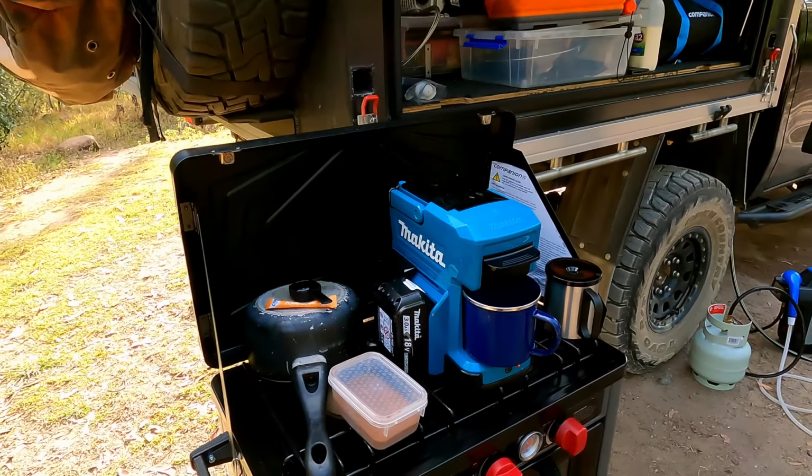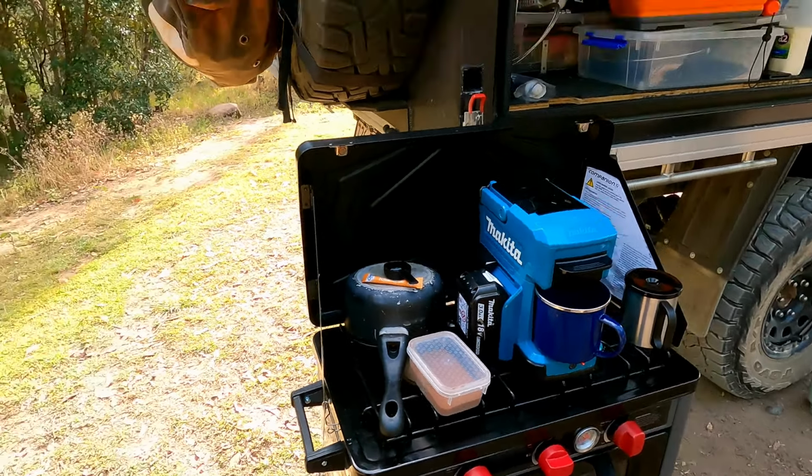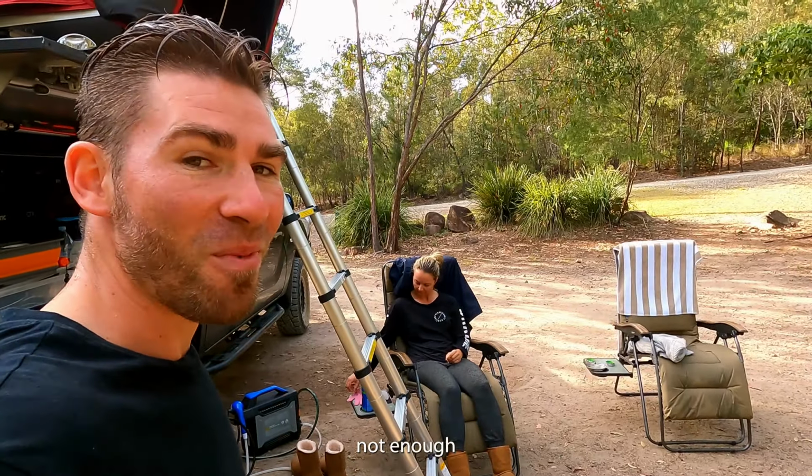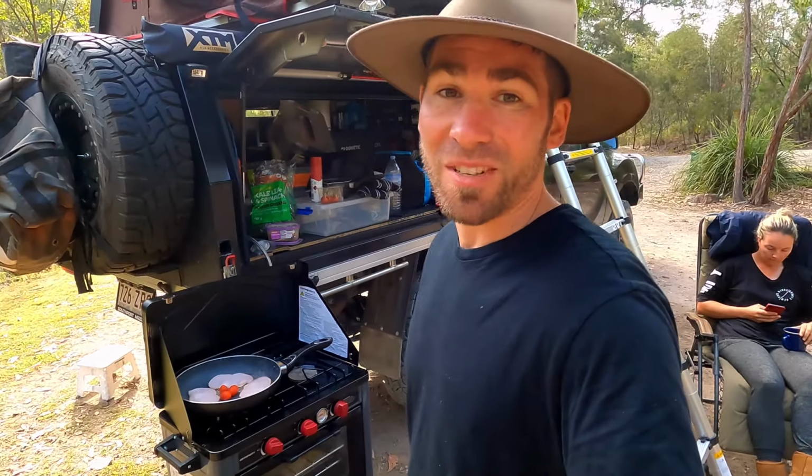Here's a coffee machine I bought her for her birthday, Makita. Just runs off the drill batteries. Sucks a lot of the batteries though. You get about 1.5 coffees out of one battery, or as Ash says, not enough. Not even one coffee.